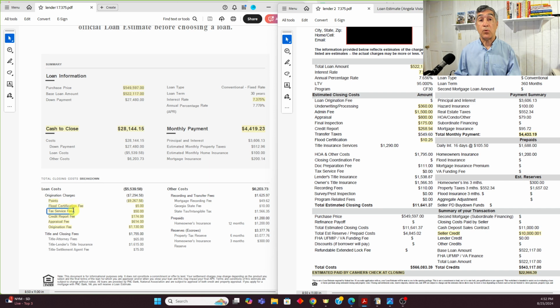Origination charges, points, origination fee, appraisal fee. So you total those up, and over here there's no origination fee, but there's an underwriting processing fee and an administration fee of $1,500. So don't get hung up on the names of the labels. It really doesn't matter. They name them points, origination fees, processing fees, underwriting fees. You just total them up and compare who has the lowest fees at the same interest rate. That's all there is to it.